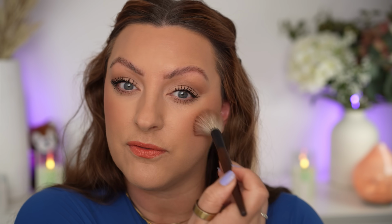Such a beautiful coral blush. Again, there's no shimmer or sparkle. There's just that little bit of life to the finish, a little bit of luminosity. This is right up my street. Again, a pretty buildable blush formula. Actually started off barely there, but absolutely can be built to a really pretty, vibrant blush.